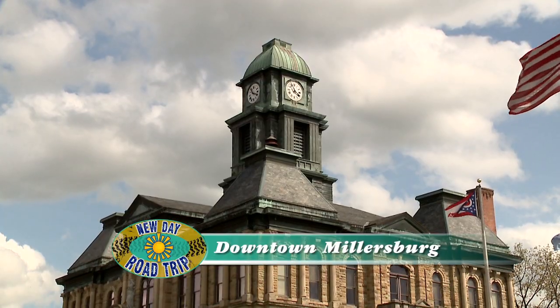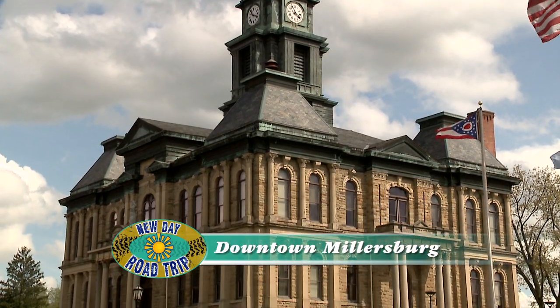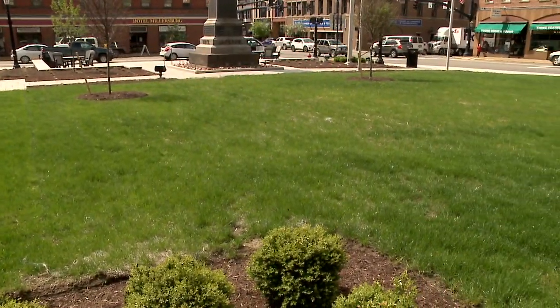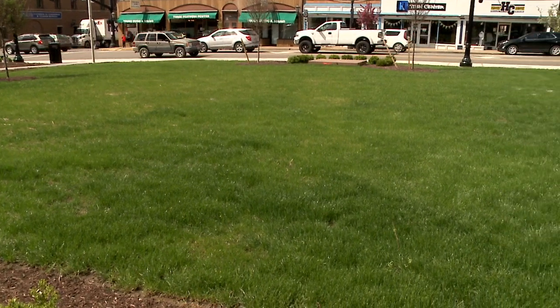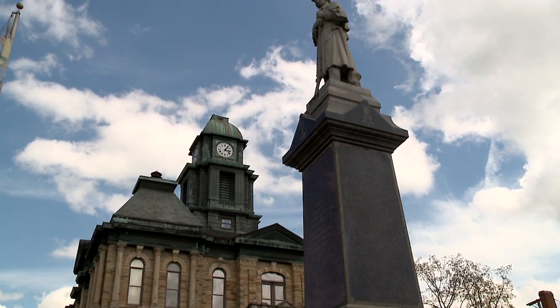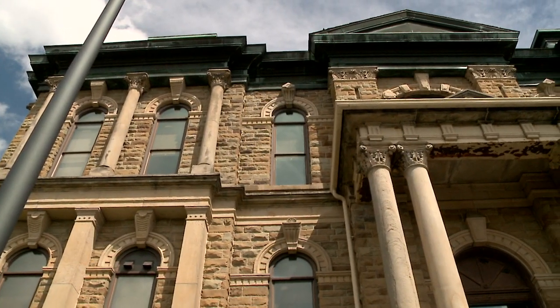This is our beautiful courthouse that was built in 1885, and it's just the hub of Millersburg. We have our movies on the courthouse lawn here that's free to anybody who wants to come. It's a beautiful part of Millersburg, and we really want to bring it in and make sure it's part of our community.